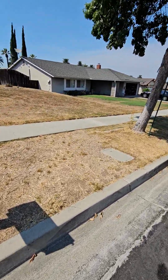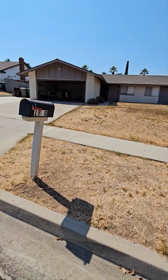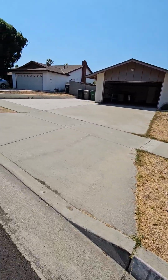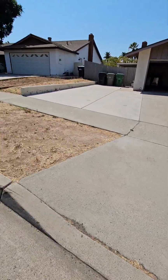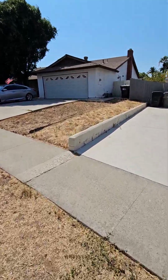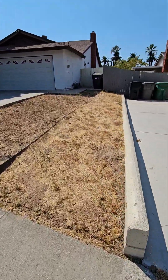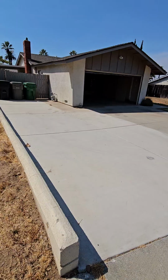1650 Pamela Street in Corona, doing a video just for the move-in condition. We have dry grass in the front. We have crack on the sidewalk there. More dried grass on that side. We do have some weeds on this side, which is actually part of this side of the property.